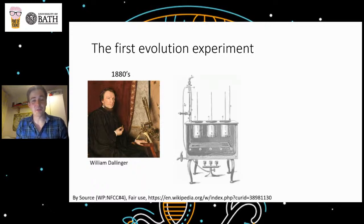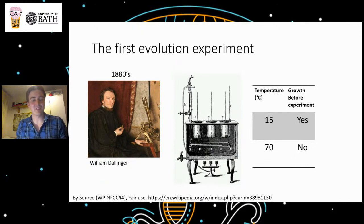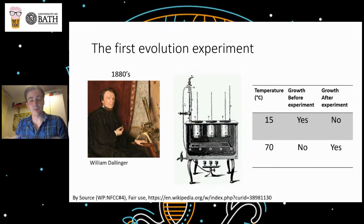And he used his spare time to set up a rather elaborate system of tanks containing broth. And in that broth, he put what he called microscopic animals, or microbes. And he noticed that at 15 degrees Celsius, the bacteria would grow in the broth, but at 70 degrees Celsius, they would no longer grow. But then what he did was quite interesting. He increased the temperature slowly between 15 and 70 degrees, and he did this over a period of 6 years. And what he found was that after that experiment, the microbes would then grow at 70 degrees and not grow at 15 degrees. So he took this to mean that the microbes had adapted to now live at the hotter conditions. He saw it as evidence for evolution in action.